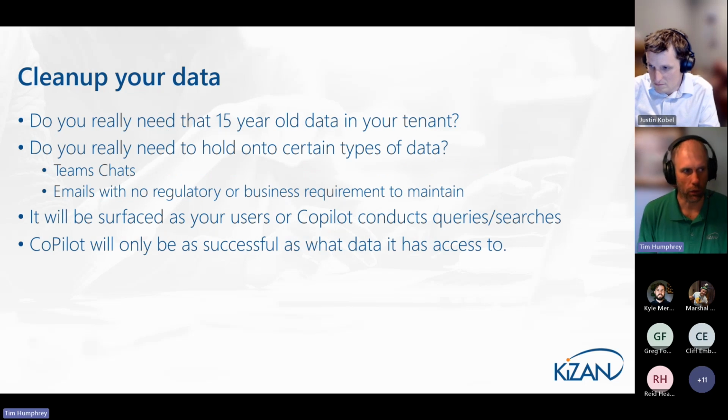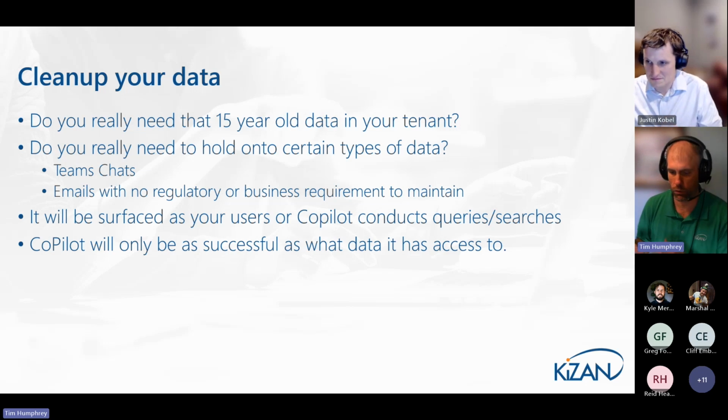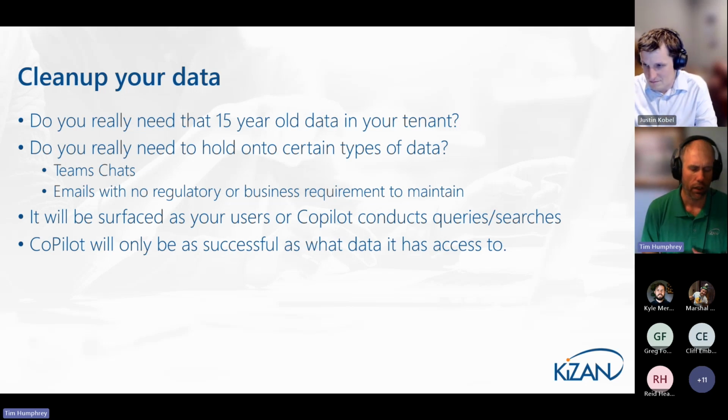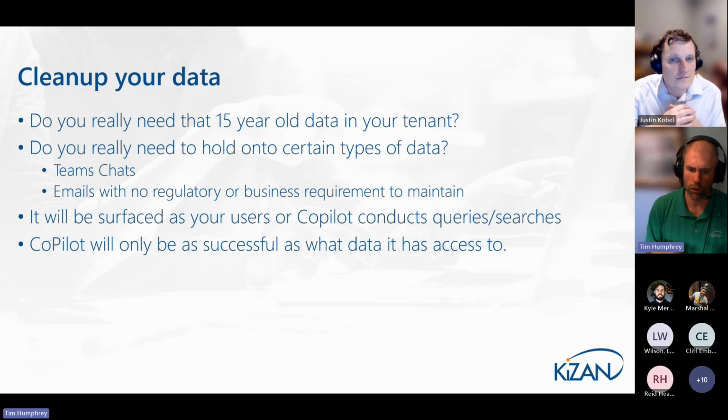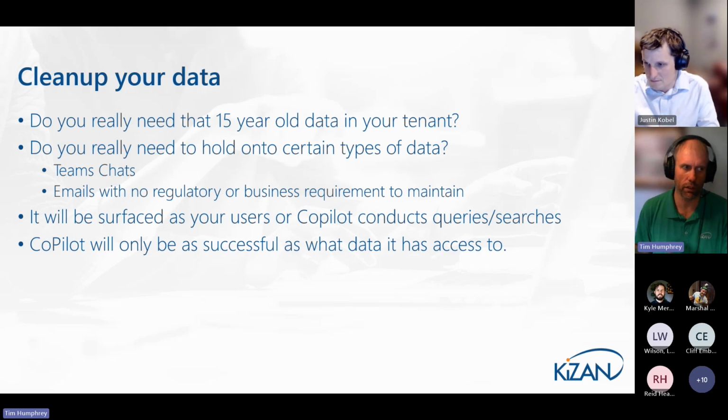So again, I talked about this video. Cleaning up your data is so important. Almost always, when I go into a customer's environment and we're looking at email, Teams messages, SharePoint, or file services, everything is kept forever. That's going to impact us as we move into Copilot, because of the data that we're going to surface, but also because it exposes you to things like e-discovery and things of that nature.